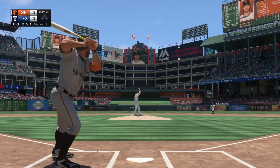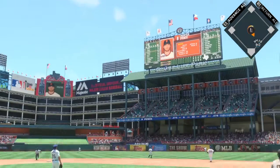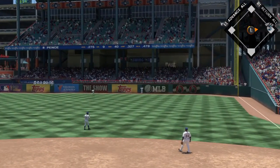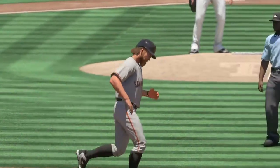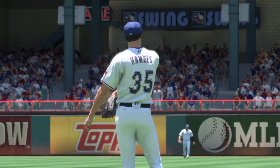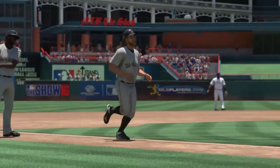Here's the right fielder, Hunter Pence. High fly ball out to deep right field. Back goes Choo, still going back. Gone! It's a solo shot here for Hunter Pence as the Giants are staked to a 1-0 lead.